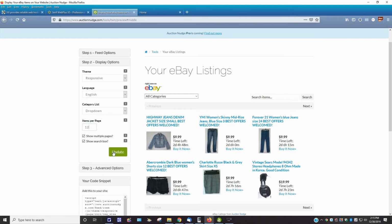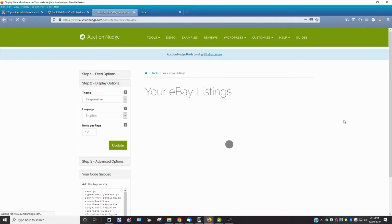When you want to update, make sure you hit this to implement the new settings, the new listings here. You click it on here. As you can see up here, it's reading it. It's going to take a little time to get it, but boom, it's working on it right now.